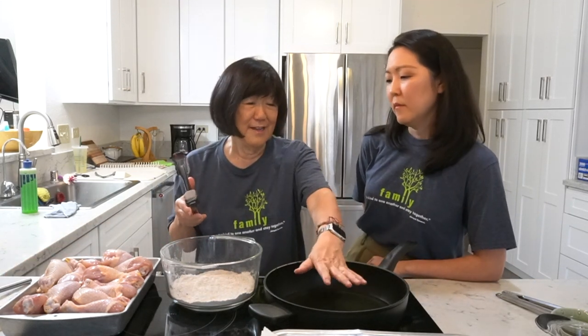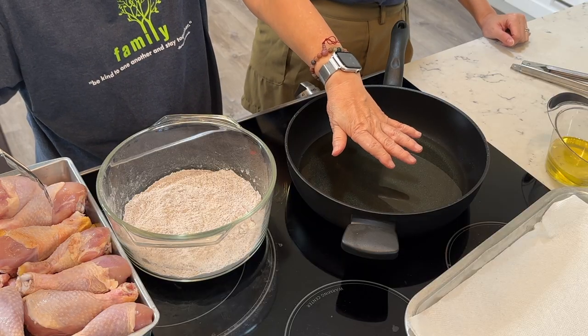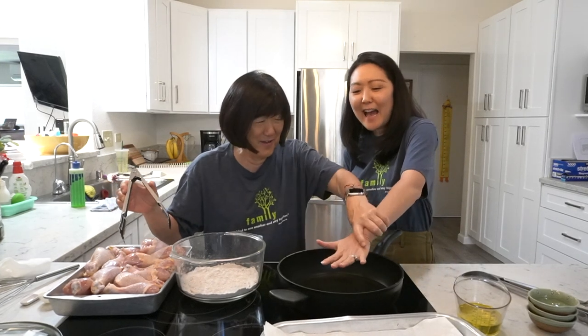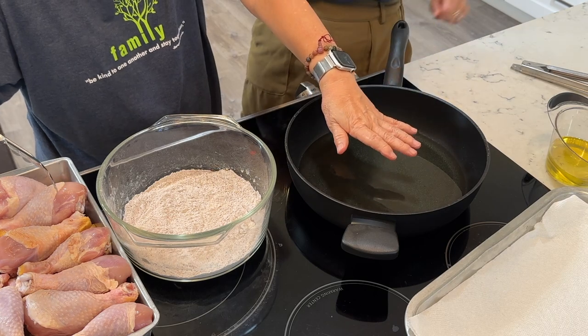The thing is, the oil does have to be hot, and it's not hot enough. So we have to wait. How do you know that the oil is ready? I put my hand over here. Let me do it too. Ah! Feels like it's almost ready. It's warm. It's pretty hot, right?